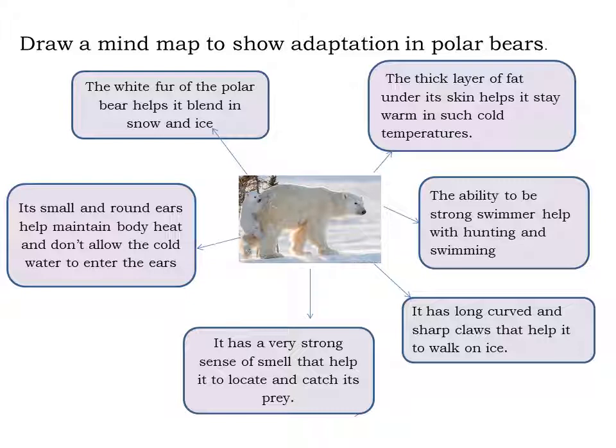So with the help of this mind map, all of you will be able to learn the adaptation in polar bears easily. I hope you have understood all the points.